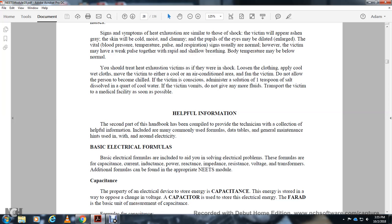All right, basic electrical formulas. Basic electrical formulas include those used in solving electrical problems. The formulas are capacitance, current, inductance, power, reactance, impedance, resistance, voltage, and transformers. Additional formulas can be found in the appropriate Neets module.